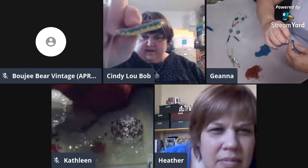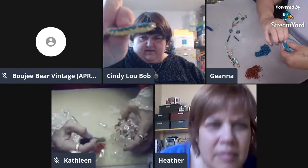I don't know if I'm doing this right or not, but I'm getting an edge on that. See a blue edge on the yellow. And then when I get over to the blue beads, I'll change over and put a yellow edge on the blue beads. Are you doing a peacock stitch? I'm just sewing. I don't know, what is a peacock stitch?